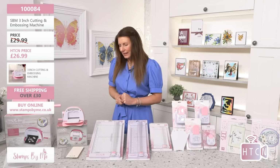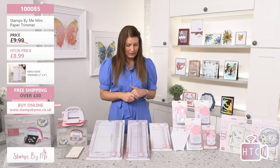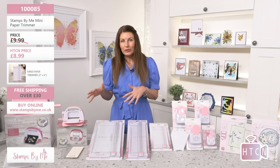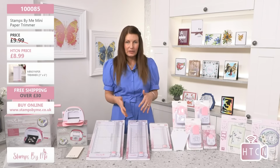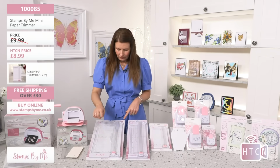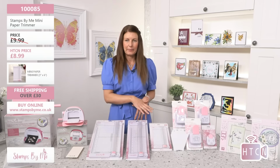So let's have a look what's next in the show. So we have a couple of paper trimmers. Now I didn't want to put them all in a bundle because I felt like you've either got a big one, you've either got a small one, do you need the one in between? So I've left them as individuals today. So we have a large, a standard and a mini.